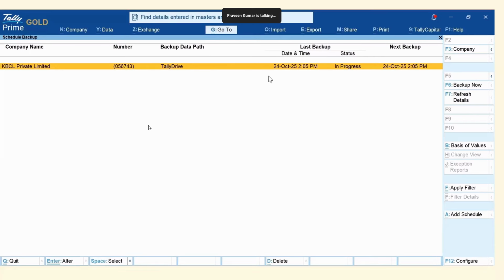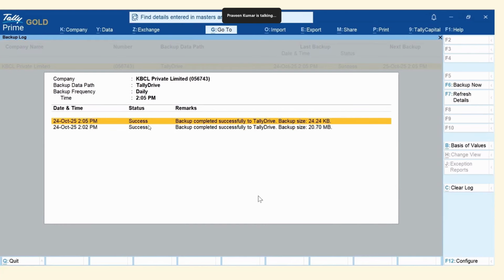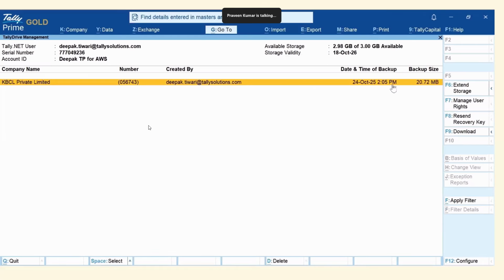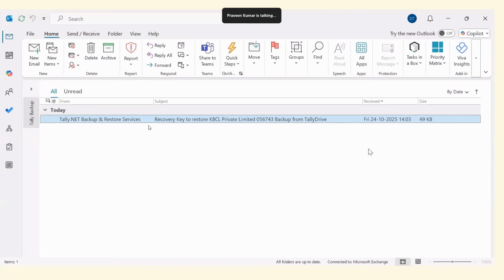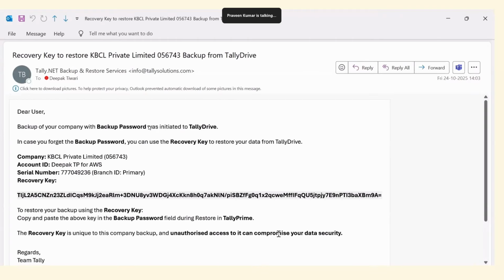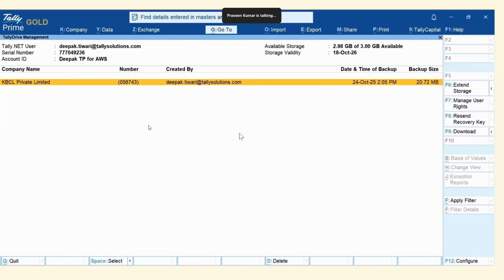So the backup has been triggered, and you can see Tally Drive doesn't take backup of your complete data multiple times whenever you trigger. It takes something we call an incremental backup, which means the first backup that you take will be of 100% of your data, the complete data, and subsequently the next backup will be only of the transaction that you have entered post your first backup, right? So which definitely adds a lot of flexibility to saving the cloud drive space. And again, of course, for every scheduled backup, as you can see here, the recovery key, the password, the email ID, the company name, all of this will be part of it, which you will be receiving over your email.